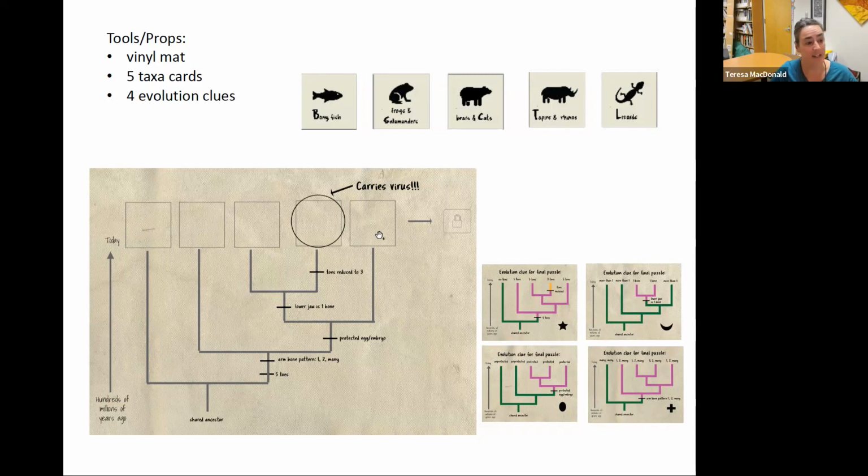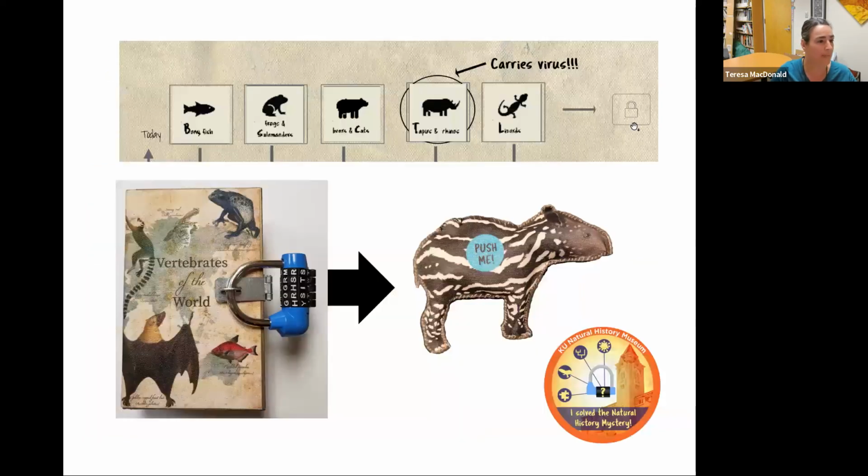So once they've done this, they've identified which one carries the virus, and they look at the capital letters of the order across the top. That unlocks the final box. So they basically have to use the tree reading skills and the identification of all the traits and these hint cards to complete this mat, get the order. That unlocks the final box. So this is the order to unlock the final box.